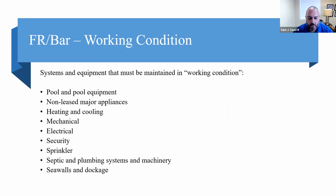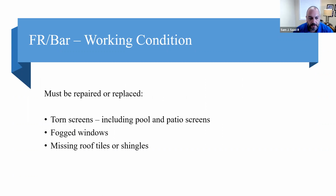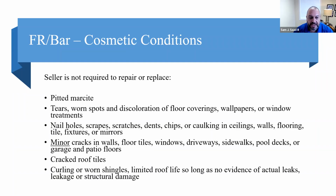Seawalls and dockage have to be in working condition. So the lift has to work. That's a new one that's added to NABOR as well. What must be repaired or replaced? I said this: torn screens, including the pool and patio screens, fogged windows, missing roof tiles or shingles. Again, different from NABOR.